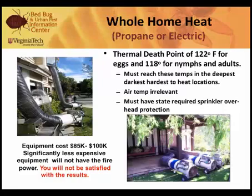So as Molly pointed out, thermal death point for eggs is about 122 degrees Fahrenheit, and for nymphs and adults, it's about 118. These temperatures need to be reached at the bedbug's body. If that bedbug is in the middle of a hide-a-bed couch, that means the middle of the hide-a-bed couch has to get up to 118 degrees. This will take hours for that to happen. Think about it. And 118 isn't that hot.